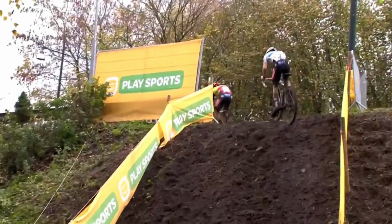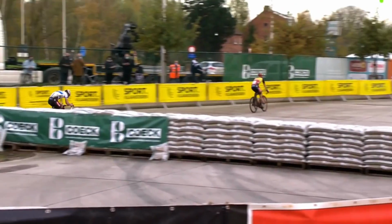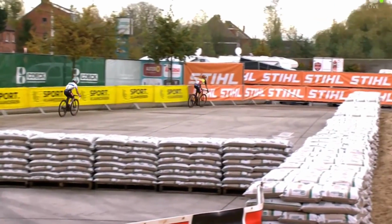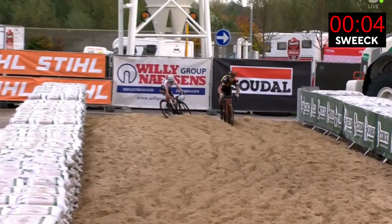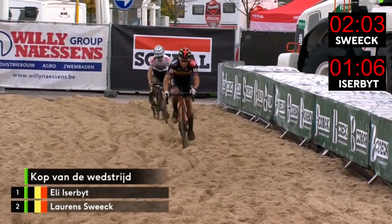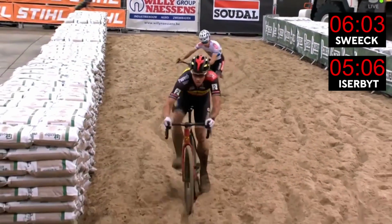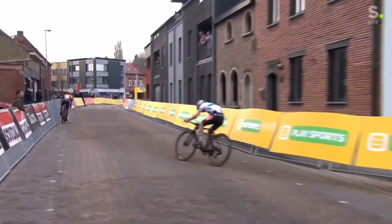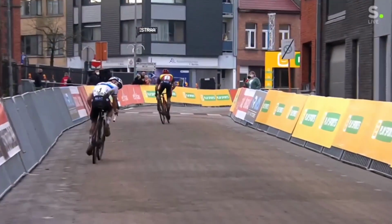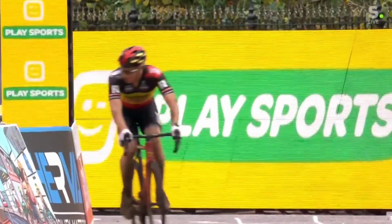Steady Eddie Laurens Sweeck is able to maintain that lead position, take the same outside line, hugging the barriers, and hit his mark, entering the sand flawlessly. Ailey chooses to follow but isn't able to recreate his lap 8 performance. Once he dismounts, all Laurens has to do is maintain his momentum and stay on the bike like he has 8 times before this lap. He leaves the sand after gaining a second on Iserbyt, and that gap is all Sweeck needs to take it home and win the race.